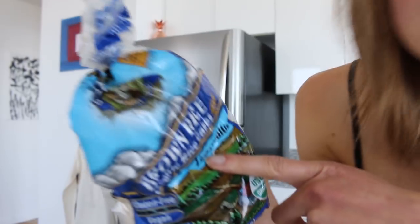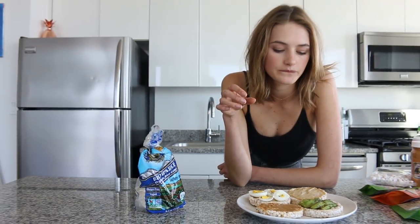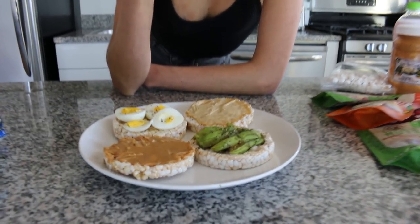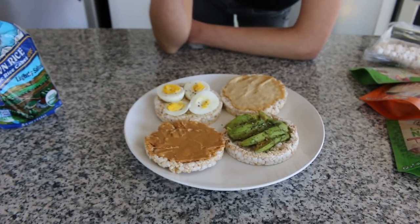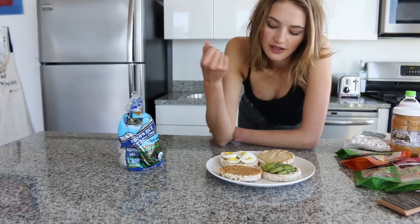I really like to use brown rice crackers. You can get them lightly salted or not with salt at all. I really like this brand because it's quite thick. So yeah, it's a little bit more filling than just a very tiny rice cracker. I love to put, of course, my favorite avocado on there, just with a little pepper and salt, or hummus. You can get those in all different kinds of flavors.